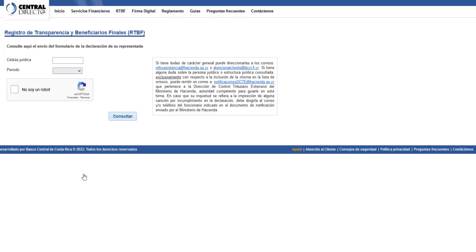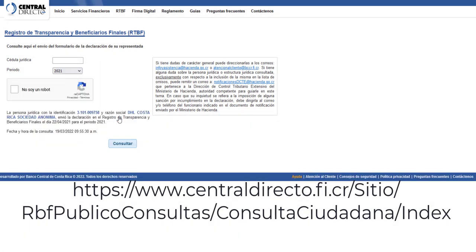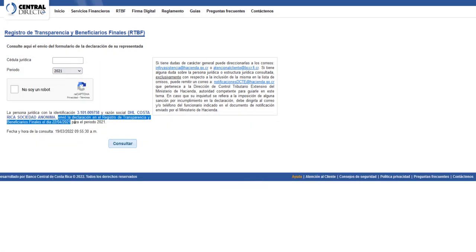Now, you can check if a company is compliant with the beneficial owner form by going to this link here, entering the company identification number in this section, selecting the year, and then just hitting the check on the CAPTCHA form here, and then hit the consultar, which is check button, and then it'll tell you the result that the company is compliant or not with the beneficial filing form.